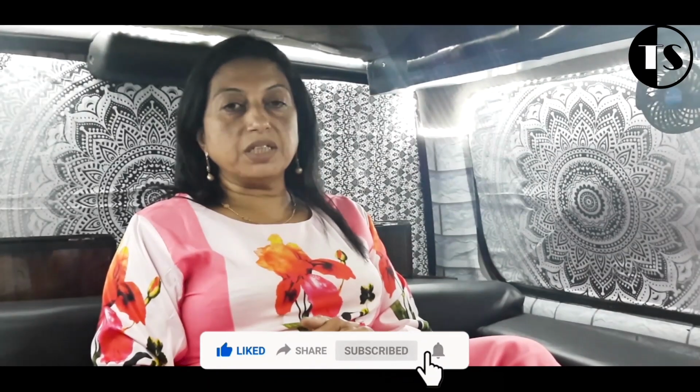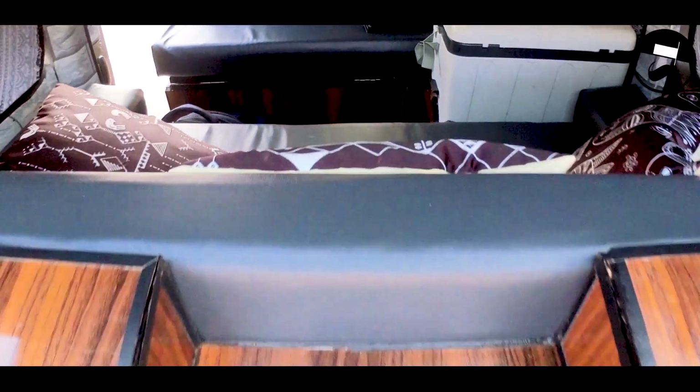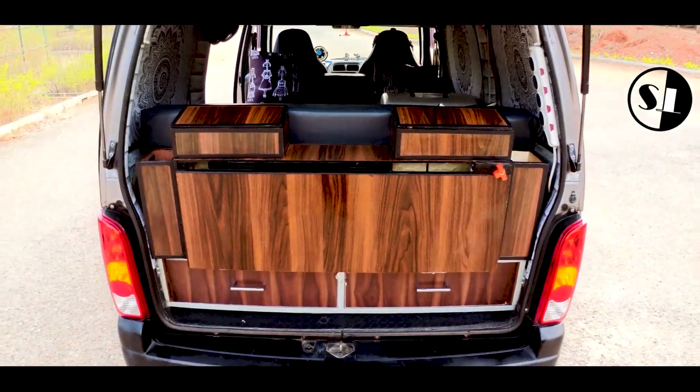Next, about the cosmetic changes we have done. So we have done quite a few cosmetic changes. To start with, we have replaced all the shabby wallpapers with laminates, wood grain finish. That has tremendously improved the look. Also, it adds durability to the wood.